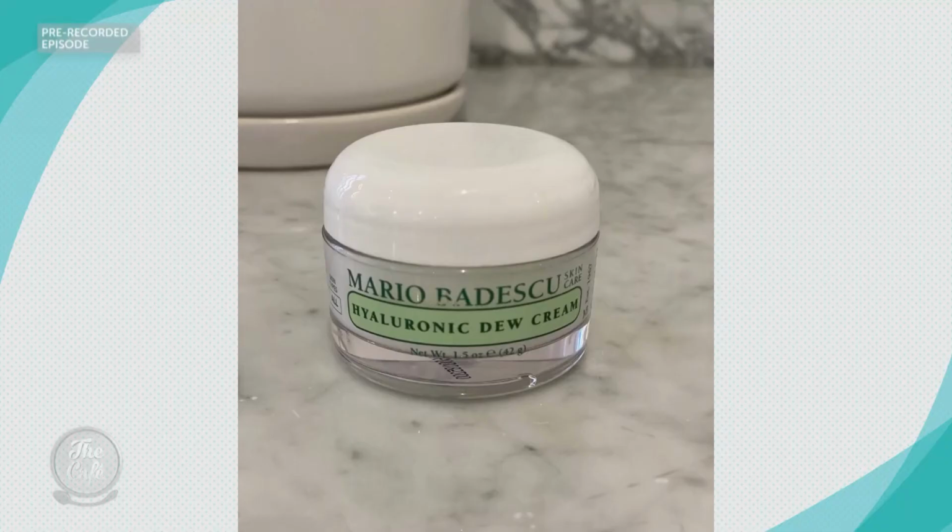Mario Badescu has a fantastic product called Dew Cream, and I'll just give you a look at this. It's so frustrating that I can't hand it to you to play with. I want to try it on my aging tight skin. Mario Badescu has started a fabulous new range, and this one's called Dew Cream. And this one has got the two weights of hyaluronic acid that I talked about. Look at it, it's all just gorgeous and dewy and gooey and lovely.